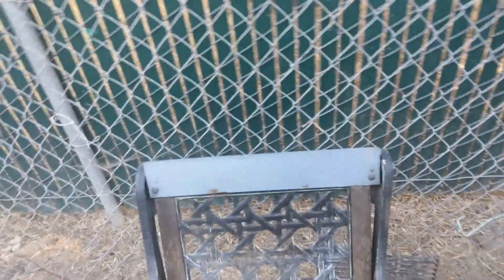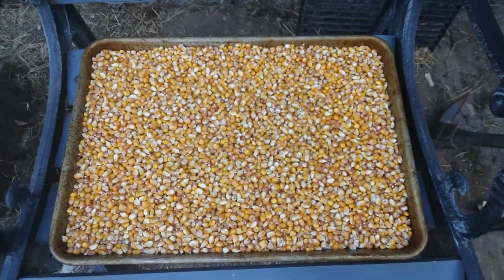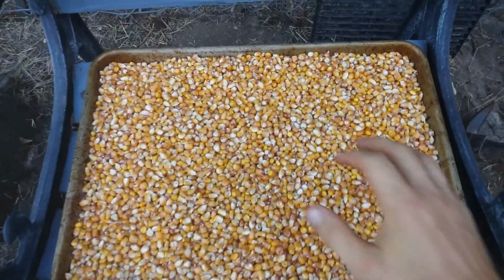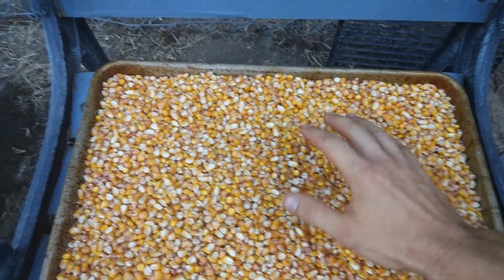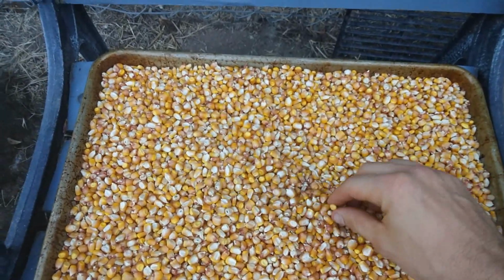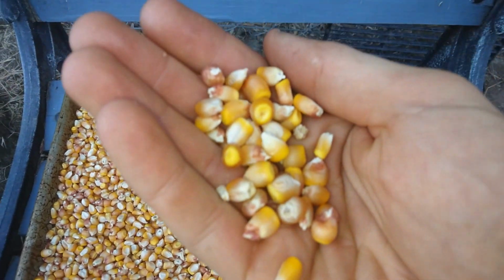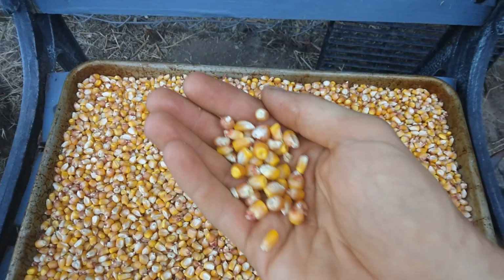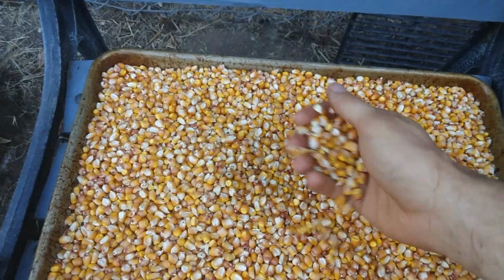So the total yield is pretty bad, but last year was a great success with the 350 pounds of tomatoes. So here's the total yield. That's about 3.5 pounds of dry dent corn. Cool looking, but if I were to do everything right in that amount of square footage, I should be able to grow like 15 or 20 pounds. But I only got 3.